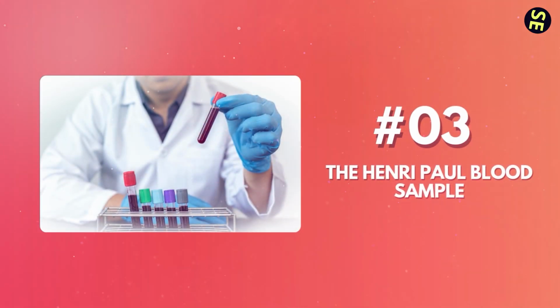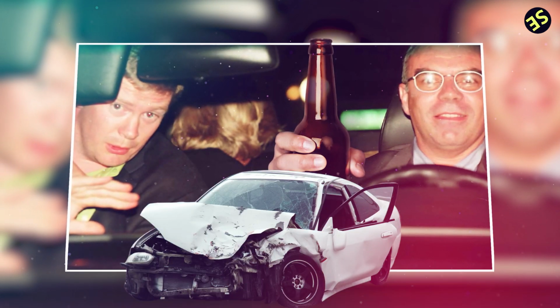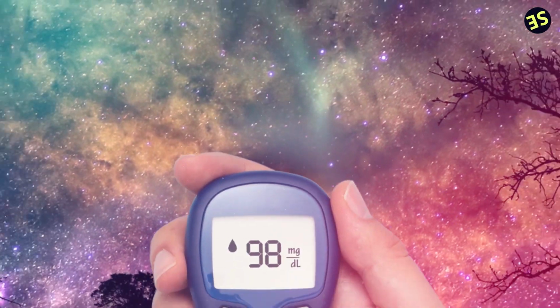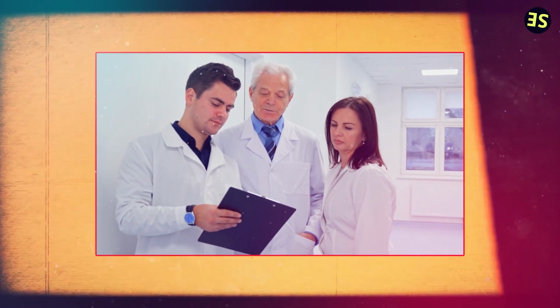Number 3. The Henri Paul blood sample. Henri Paul, the driver of Princess Diana's car, was accused of being drunk at the time of the crash, with reports claiming his blood alcohol level was 3 times the legal limit. However, many experts have raised doubts about this conclusion.